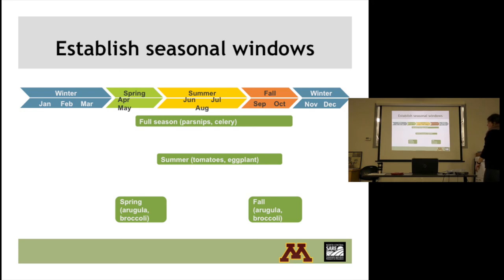Awesome. All right, so I want to talk a little bit more about this timing. So these are just some kind of rough examples. And switch it around however it works on your farm. So in the green here, I have a couple examples of different crops that we might grow in Minnesota.